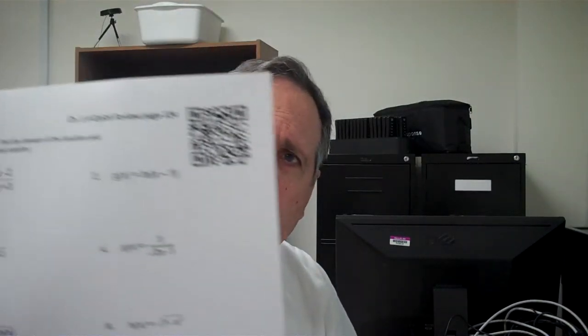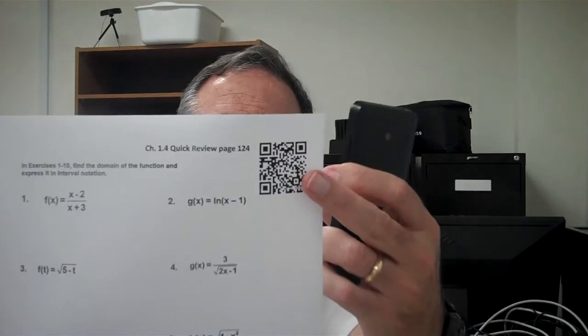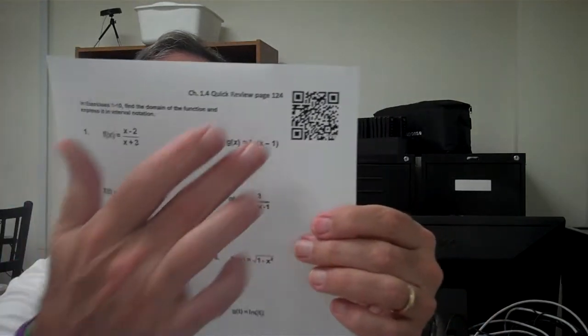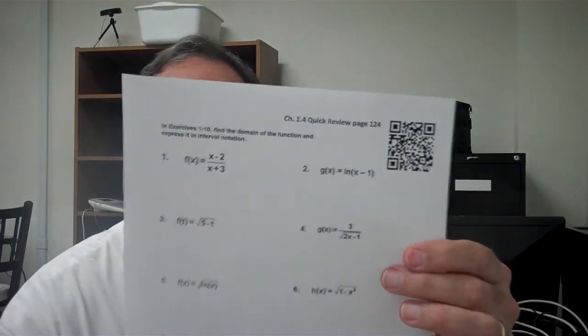One thing we have is on my assignments, you see in the upper right corner, this QR code. And using this QR code, you can access a video, usually to work out the odd number problems in a set, which can be very helpful. And so we're looking at tools to help us out.